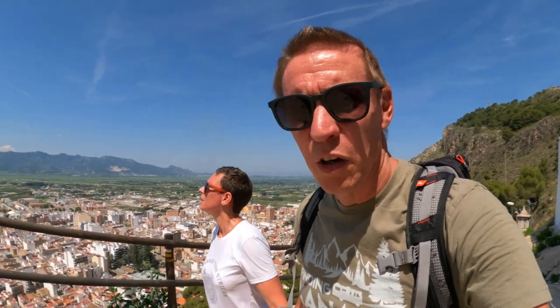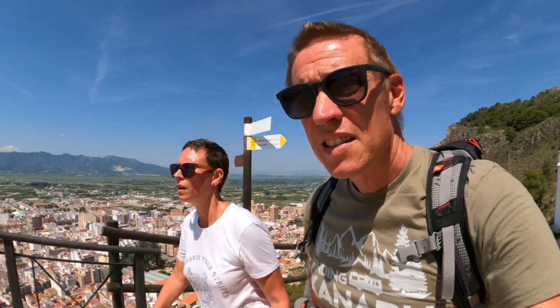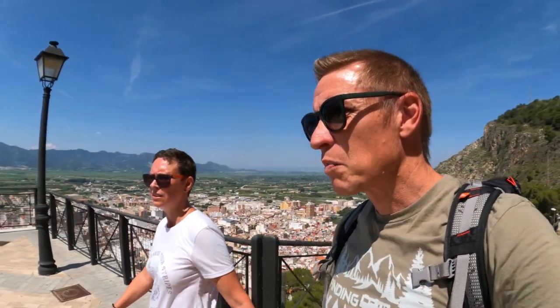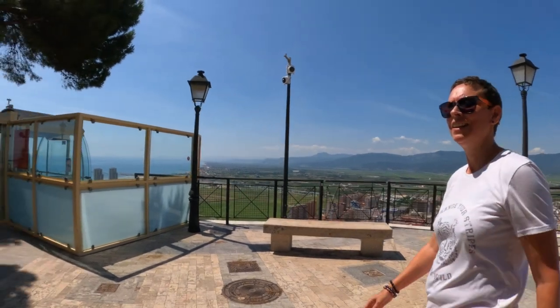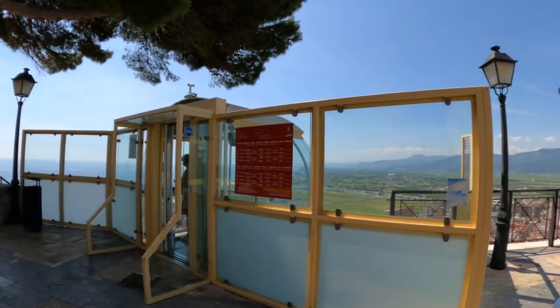We've made it, we hope, to the top. It's steep, very steep to get up here. And I think in hindsight, with the weather the way it is, we'd have probably considered taking the lift. Oh no. Please. You're having a laugh, aren't you? No, that is indeed what it is.